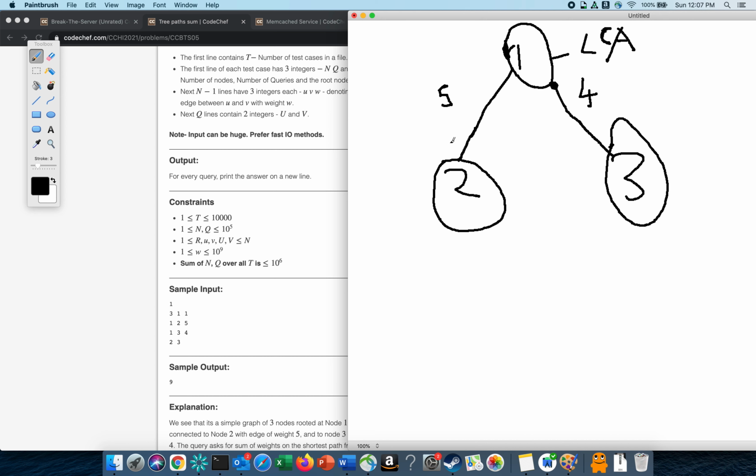So there are 10 to the power 5 nodes, and the number of queries is also 10 to the power 5. So basically overall, O of n log n would be the maximum time that I can make use of. So I'm just thinking if it's possible.